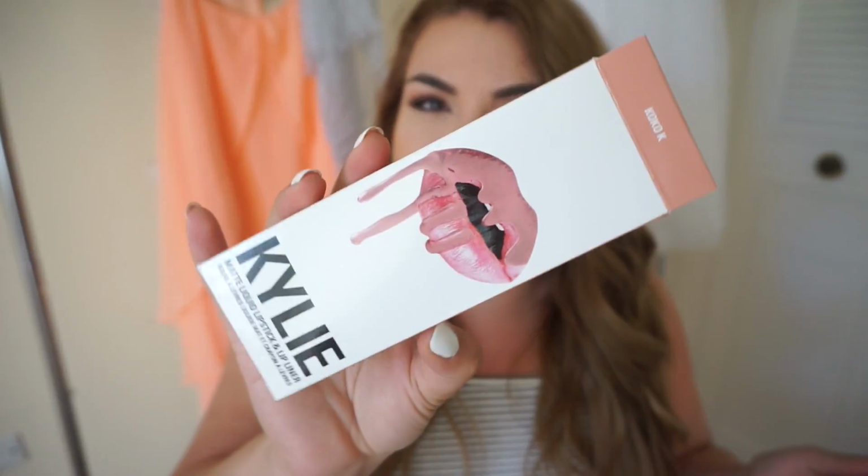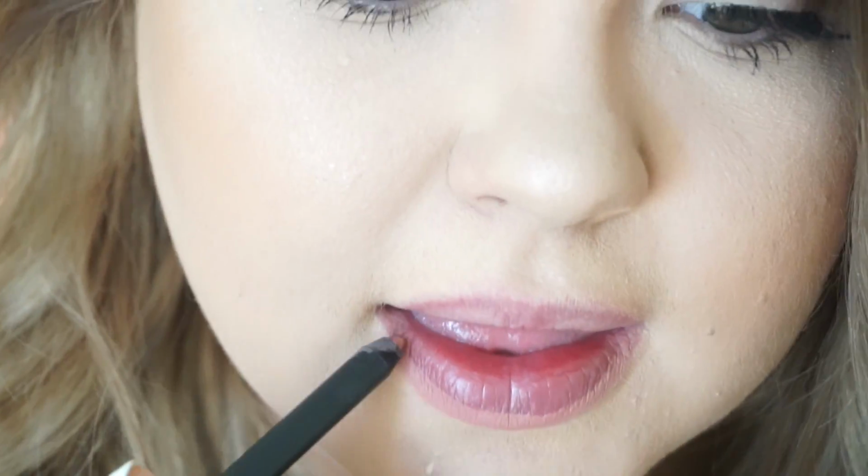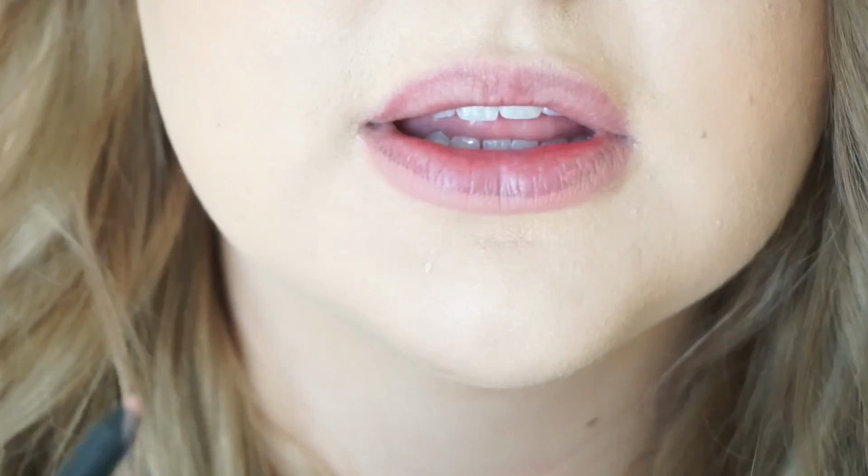The color that I wore all day yesterday and the color that I've really been loving so far is Cocoa K. It's pretty much a really light pale pink. It looked really nice, so I did wear it in my last video. So I'm gonna go ahead and apply it on the lips so you can see how it applies. In her recommendation of tips and tricks, she says to fill in your whole lips with lip liner and then fill it in with a lipstick, which I think we already knew. I really like the texture and feel of the lip liner. It feels really creamy, it's easy to put on.